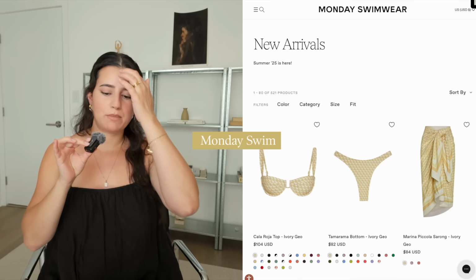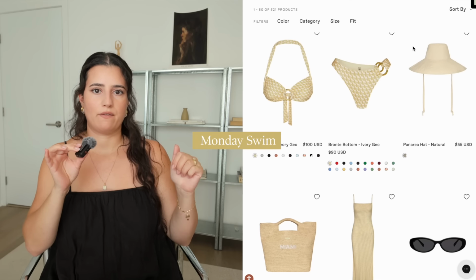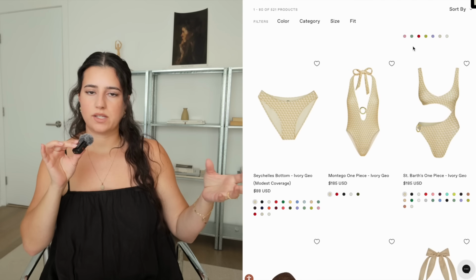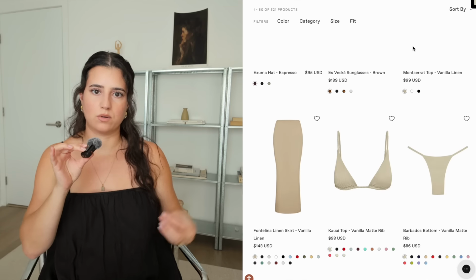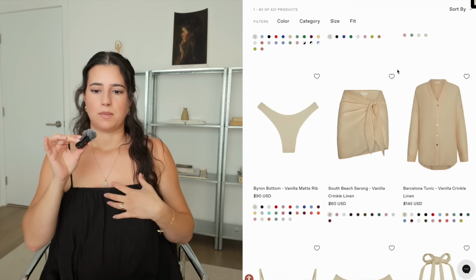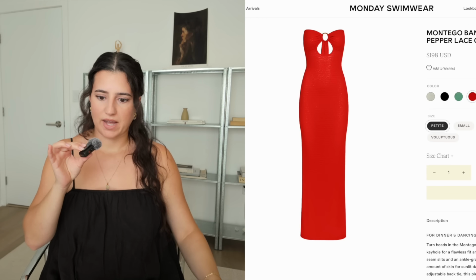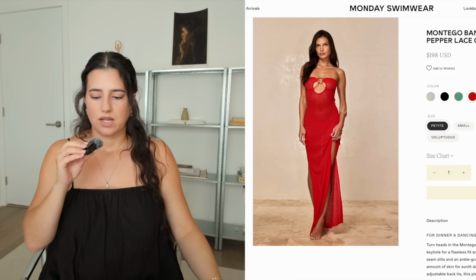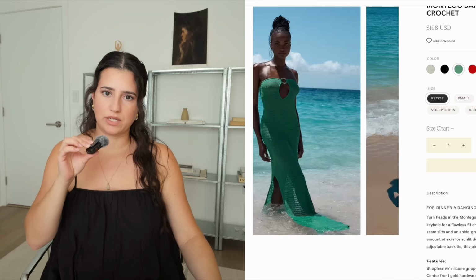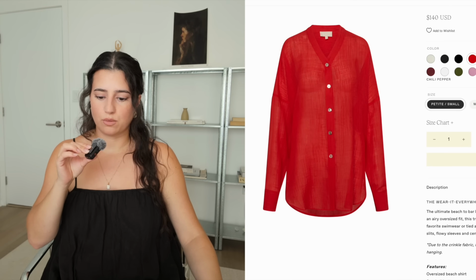I love them. Monday Swim is your one-stop shop for resort wear. They have obviously swimwear, which is what they're known for, and I think what they started off with. Of course, they have an entire resort wear section, so linen pants, cover-ups, sarongs. I believe they even have button downs and sets. They've really expanded. I think they even have accessories now, so it's a one-stop shop, which is why I'm mentioning them. But obviously they're mostly known for swimwear, and I own a lot of their swimwear and I love every single piece so much.